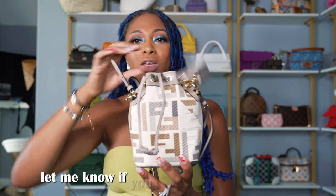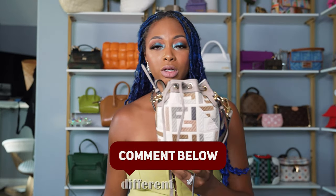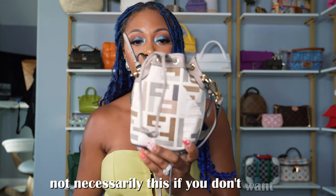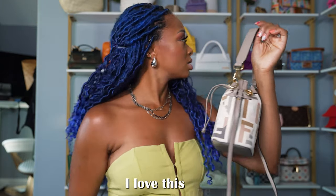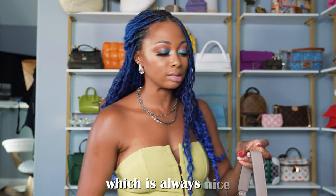But yeah, let me know if you guys want a review on this. They release this all the time in different fabrics, different colors. So you can definitely grab one. Not necessarily this one if you don't want it. They have also released this in more vibrant multicolor combinations. So I love this one. And it doesn't look like anything else that I have, which is always nice. So yeah.